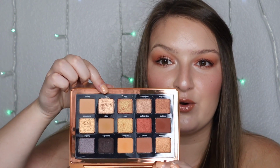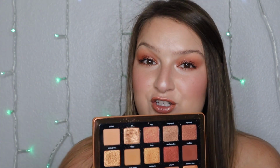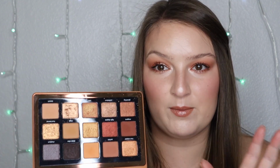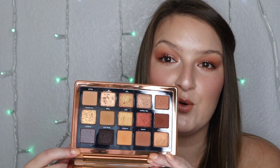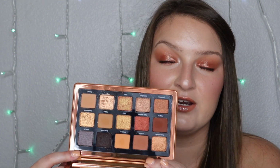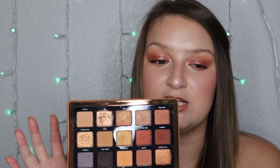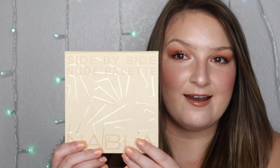I also adore this shade. It's called Silk. It's the lightest shimmer in the palette, but it's not super light, so you get a really good shine while still keeping it within those warmer tones of brown. It's one of my favorite palettes to use, and obviously you can create a little bit more of a smoky look with these darker colors down here if you wanted to. And I think overall you won't be disappointed with this palette for fall in particular, but overall year round it's great.